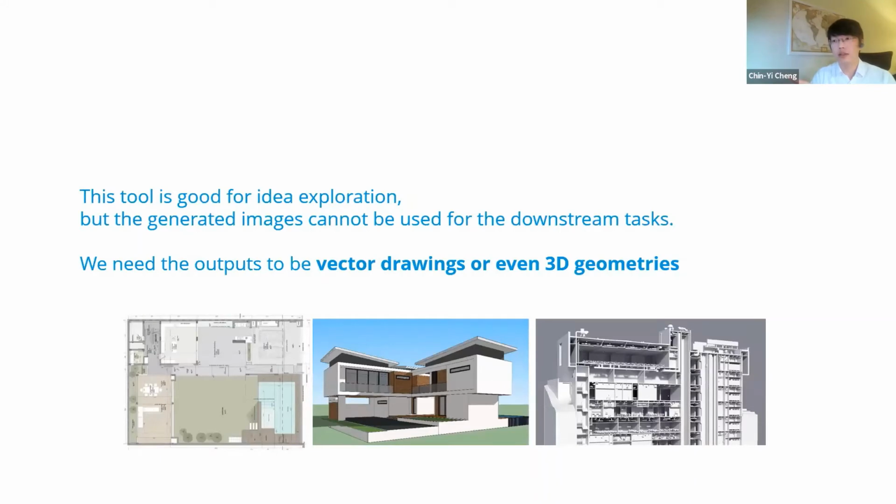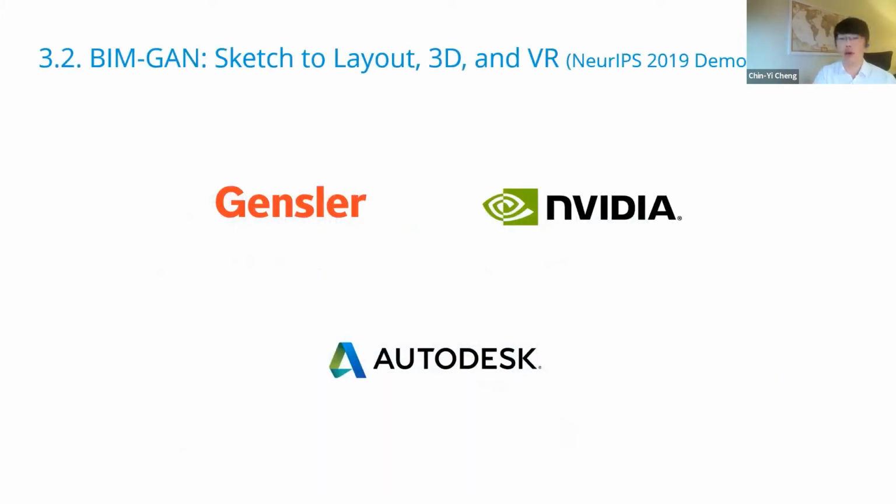But after we did this, we wanted to ask, okay, now we can do this, what's next? The problem of this previous approach is that the results generated by these models are images or pixelated information, which is not the common representation we use in design, which is CAD models or 3D models. So we want to be able to draw some sketches and directly generate not images, but BIM models or 3D representations or vectors, right? So that's why we started the second project, which is BIM-GAN. We want to use sketch to directly produce 3D and VR.